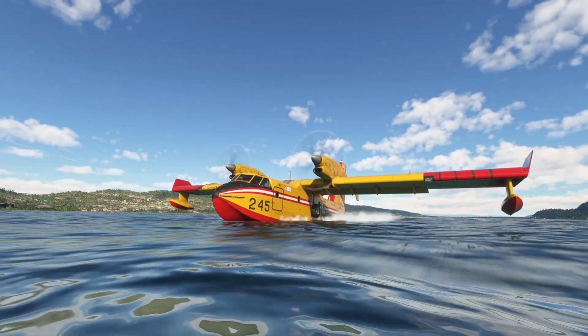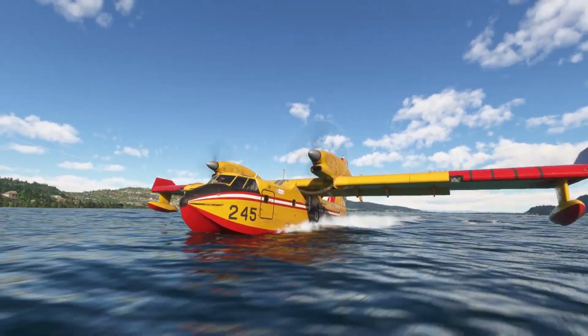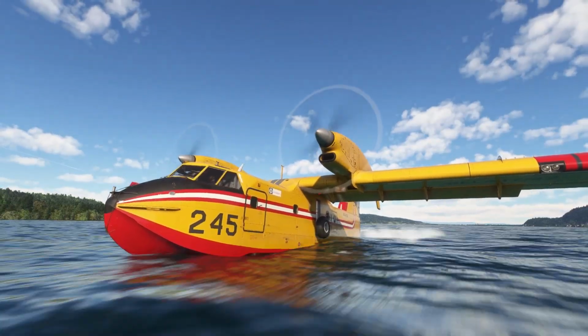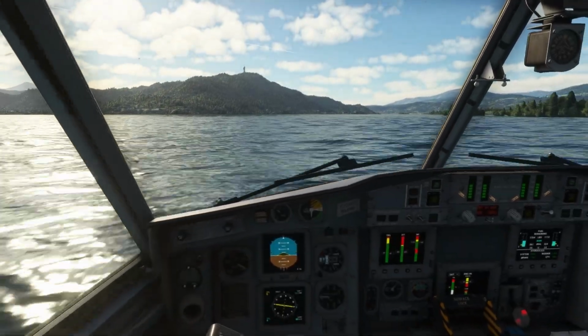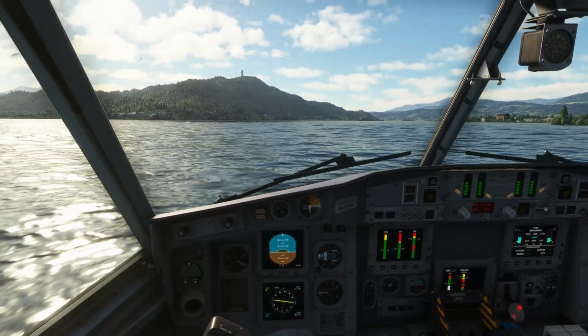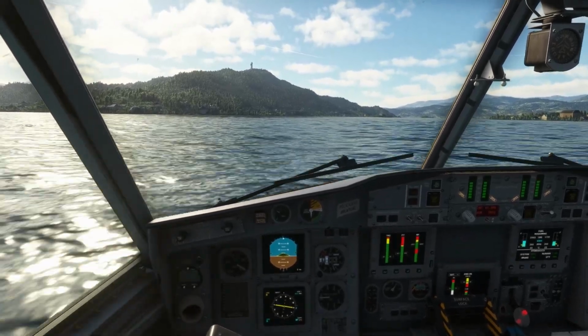It was kind of neat watching some of the videos of people flying this in 2024 and watching things like as it slowed down and as they cut the throttle, the airplane shifted forward and sank down in the water, and it looked very good. So I'm curious to see how it's going to work with seaplanes and if we can actually get up on step.